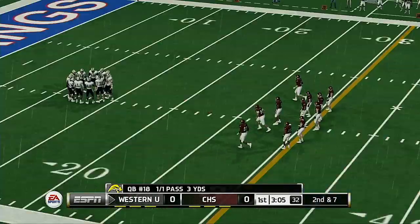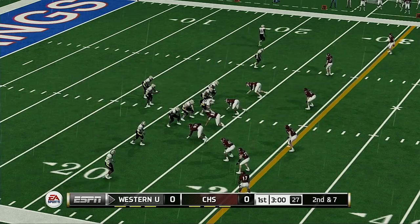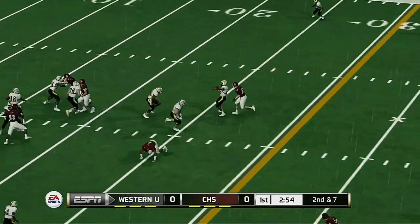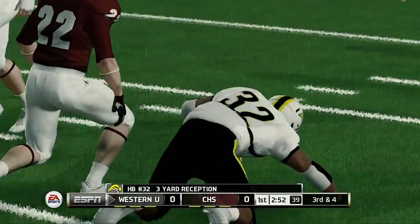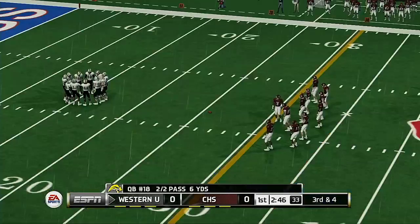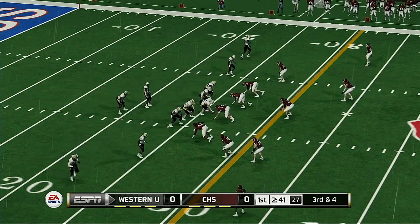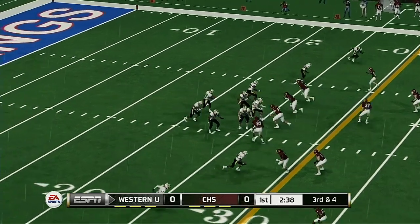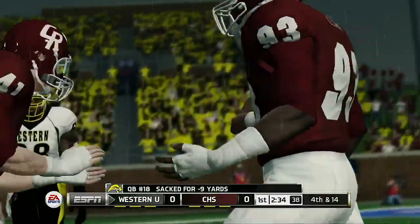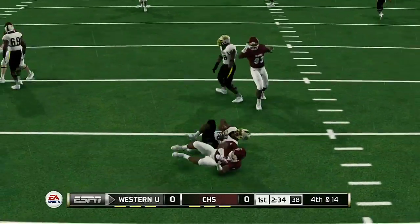That'll make it second and seven. Second down and seven coming up here. Ball on their own 23. Completes it, and he's hit hard immediately. Number 22 makes the tackle with the 26-yard line. That'll bring up 34. And he hits him hard at the 16-yard line. That is the loss of 10 yards on the play. That'll make it 4th and 14.